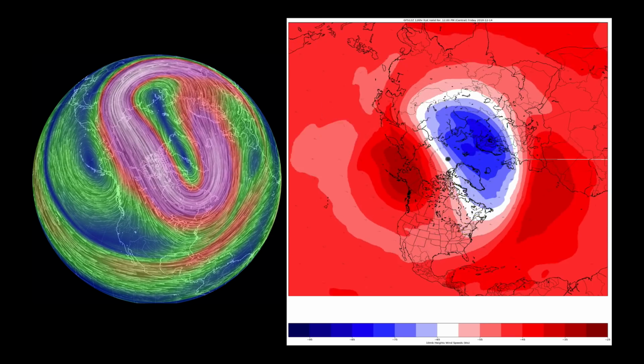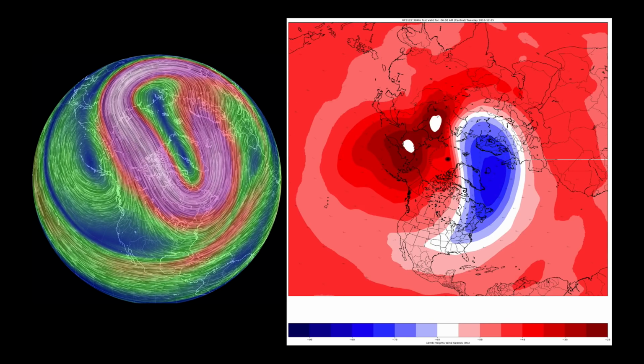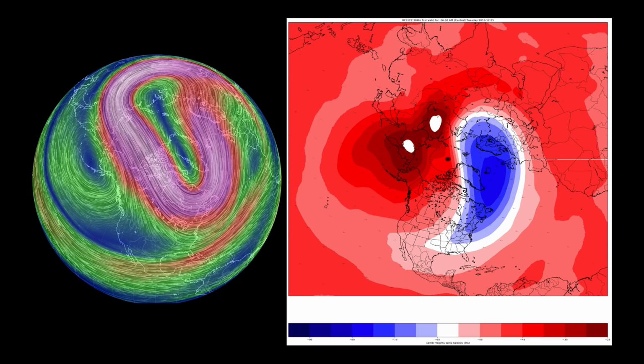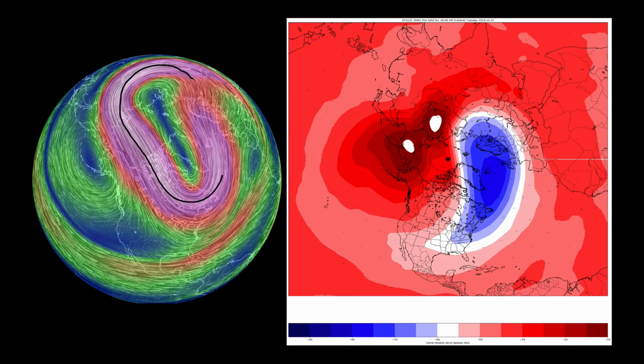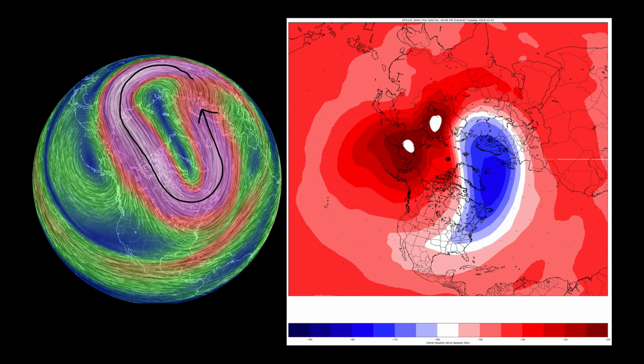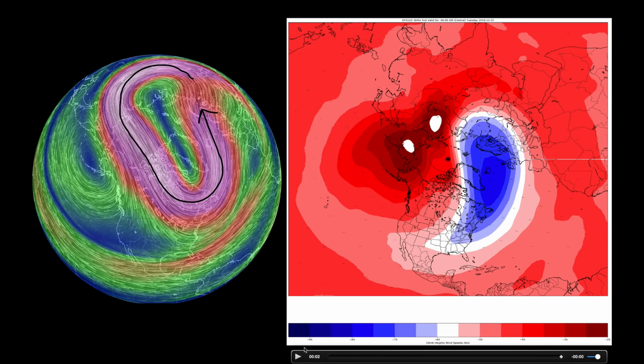Okay, so in that animation, don't watch the one on the right just yet. Watch the one on the left. That animation over there on the left is showing you the position of the polar vortex right now. So you can see that it's elongated like this. All right. What I then want you to watch is one of the things that we're all kind of clueing in on over the next several days.